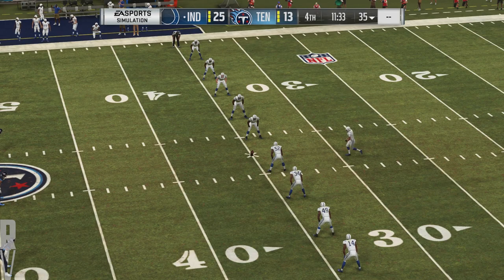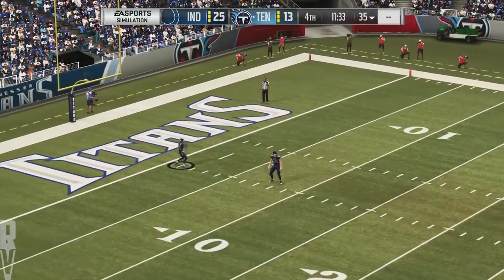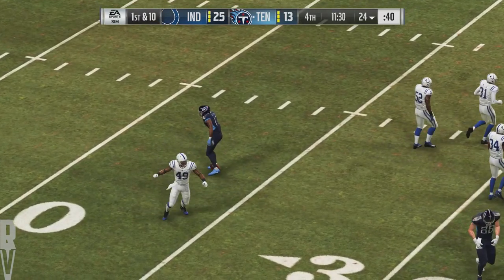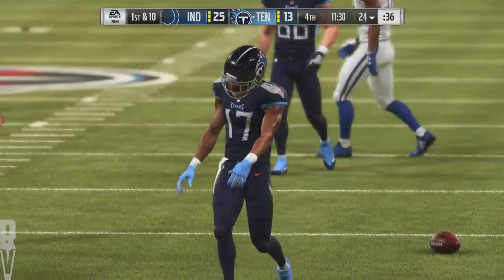Set now to kick this one away, and off it goes. This fielded at the 2. It'll bring it back to just about the 25, call it the 24-yard line. And here comes Tennessee as they get set to take the field.